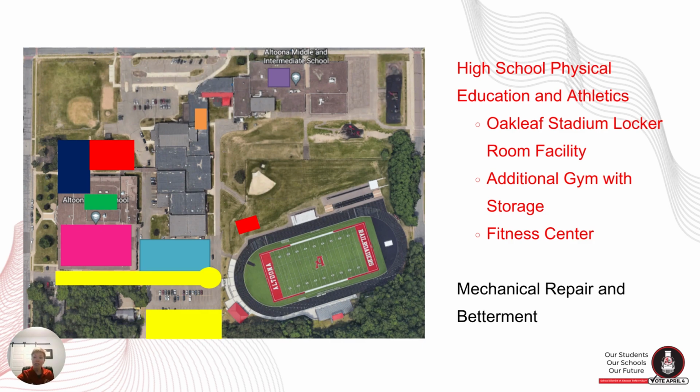In addition to being used for physical education and athletic teams, this addition would also have its own exterior entrance so that the fitness room could be used by community organizations while keeping the rest of the school closed off. Additionally, when the gym is used for school or community events, the rest of the school could be locked off. The smaller red box near Oakleaf Stadium would be new square footage and would be the location of the locker room facility that is needed for stadium events.